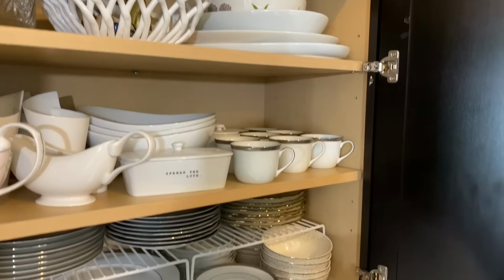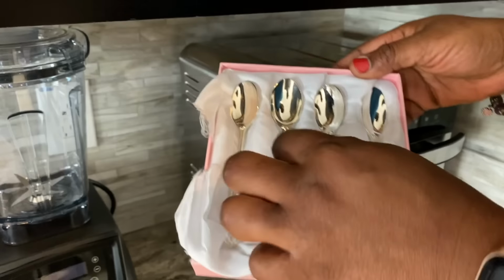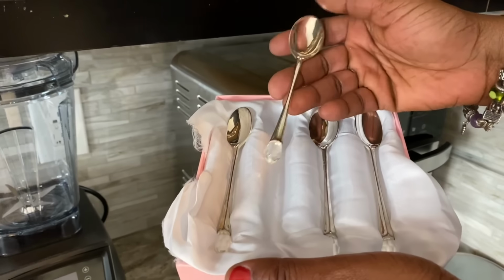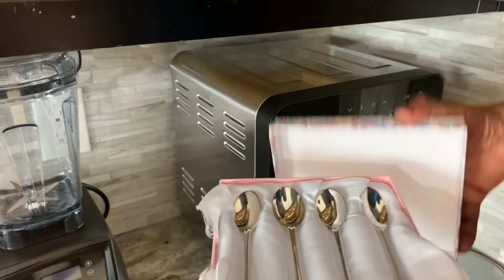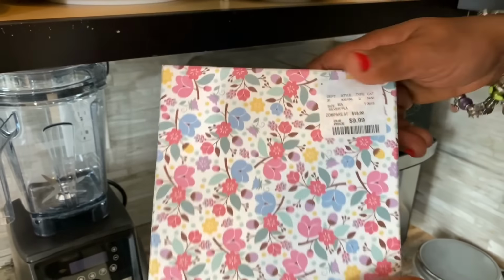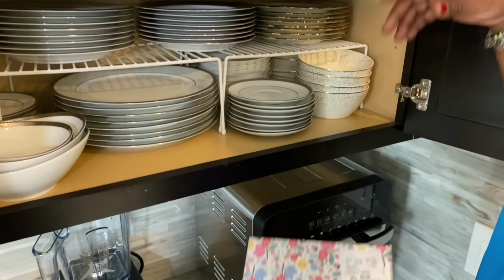And this box here just houses some very fancy dessert spoons. I've used them before. You see me using them. And yes, this is silver, so I have to polish it when I need to use it. But I thought it was cute. This is from HomeGoods. $10. I think that was expensive, but it's a prop. Sometimes you have to invest in your trade.